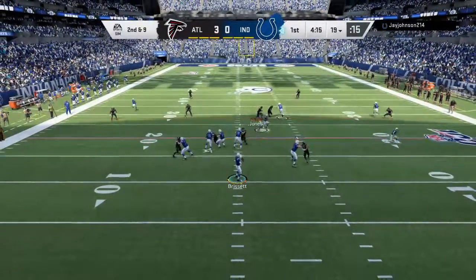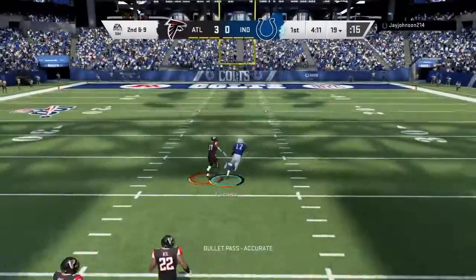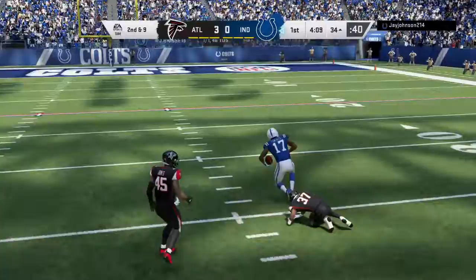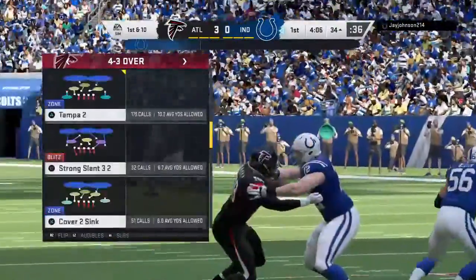On 2nd and 9, Brissett is going to let this one go deep. Oh, this is taken in. It's complete. And they finally get him down, but not before he reaches the 34.